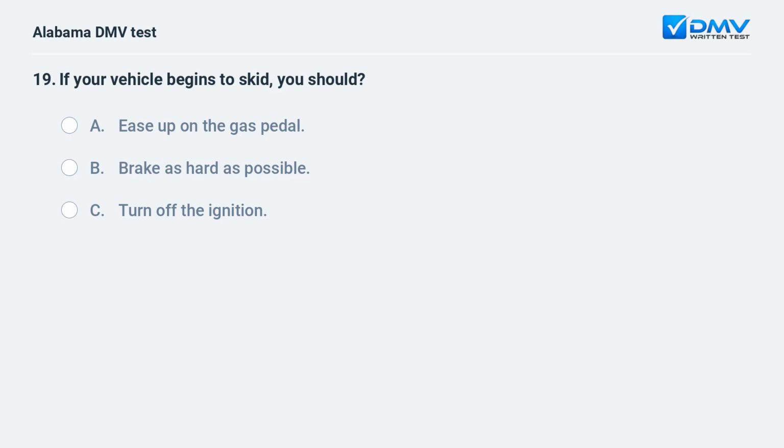If your vehicle begins to skid, you should A. Ease up on the gas pedal. B. Brake as hard as possible. C. Turn off the ignition.